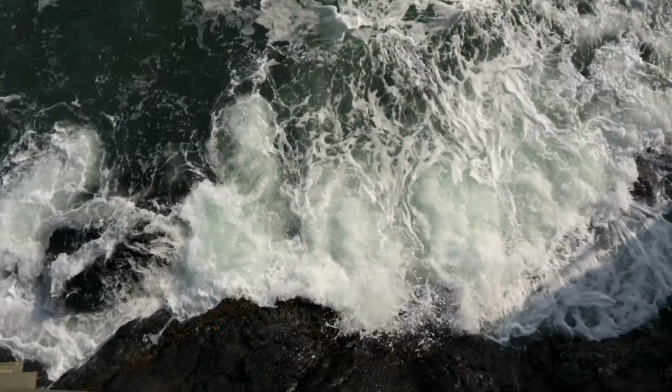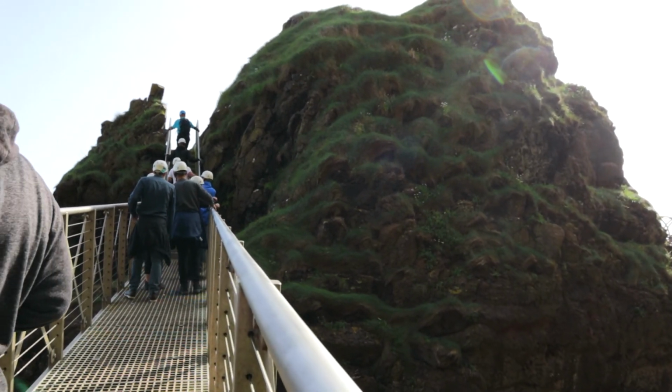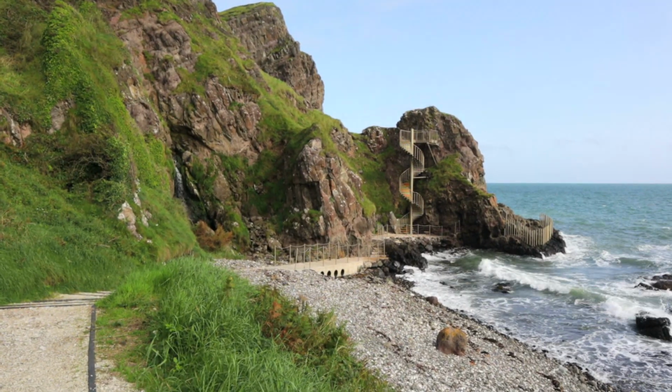Just finished walking the Gobbins. It's referred to as the dramatic coastal walk. Definitely lives up to its name. Really pretty, really scenic. It's a coastal walk.